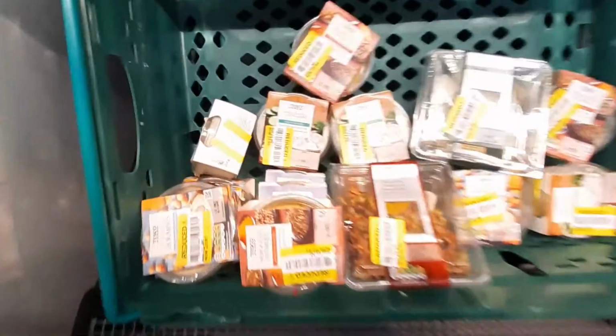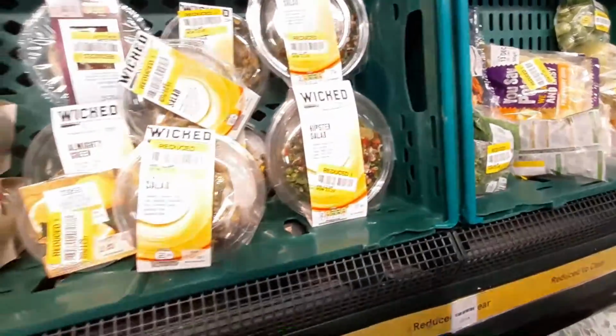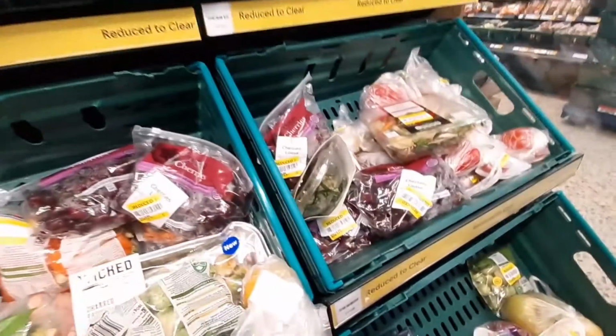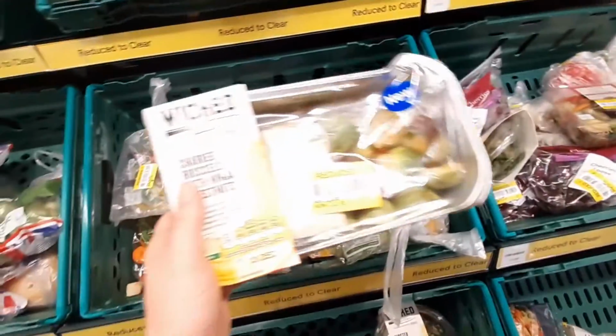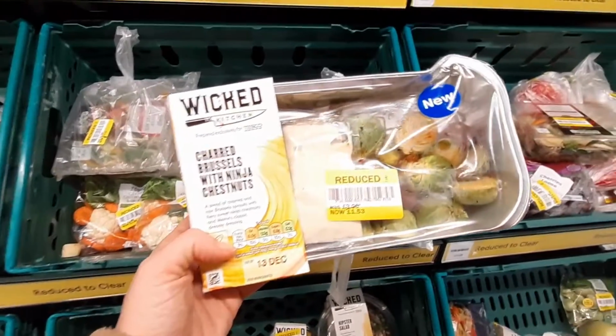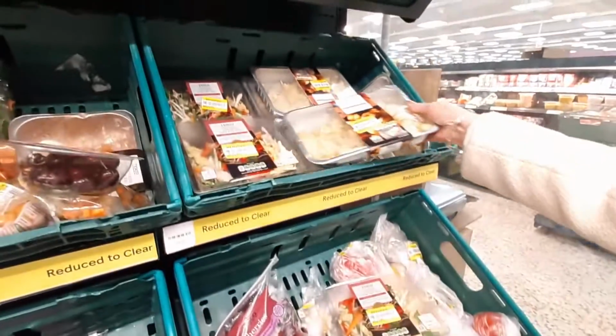So here there's usually at the end of some of the aisles a reduced section, so they've got loads of reduced items here, and there you can see the Wicked range. They do get quite pricey, the Wicked range. There was an avocado hummus here, and then my mum was showing me some potatoes, but if you saw my little writing down below, that's 29p for a 1 kg bag of potatoes. So I think it'd just be easy to make them ourselves.